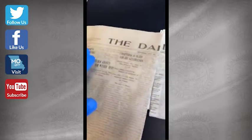This is the Daily Post from Jefferson City on June 23rd, 1915.